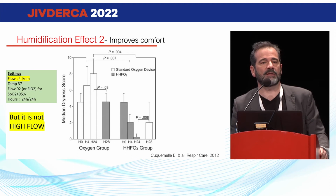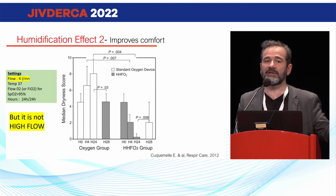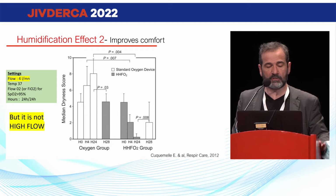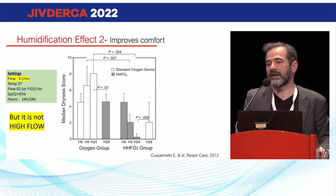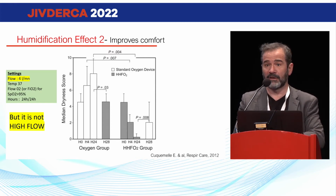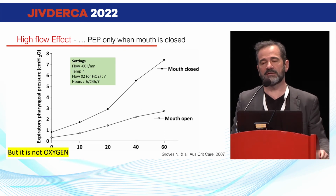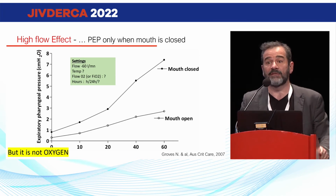Annalisa showed it, showing that it improves the comfort when you have humidification. Again, the settings were not shown in all the slides you have seen. It was not high flow. It was just humidified and warm air pushed to the patient, and yes, the patient likes it better than not humidified and warm, but it's not high flow. So all these physiological studies you have seen during these 3 days, in fact, they were talking about different settings, different devices. In fact, it's the same device, but different physiology and different philosophy behind.